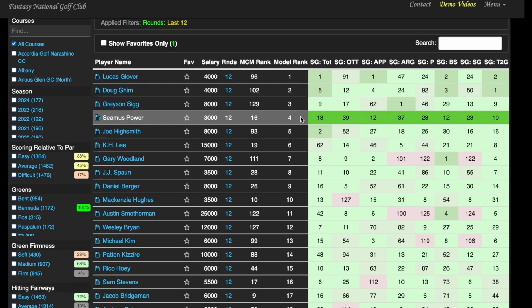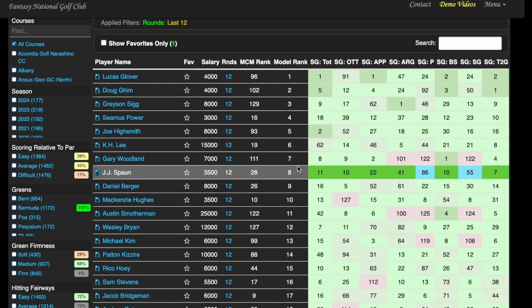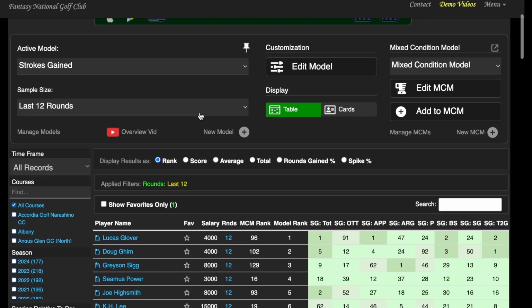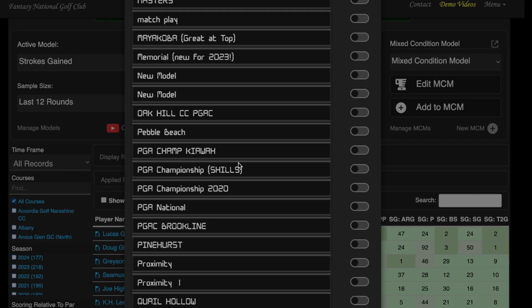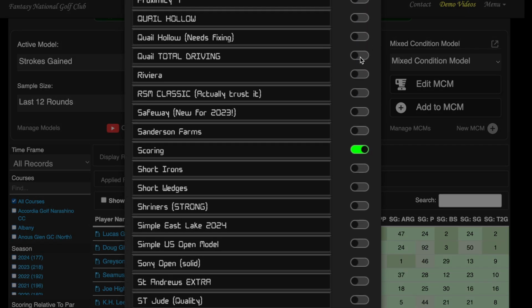Glover, Gim, Sig, Seamus Power, Joe HighSmith are the top 5. Just an overall strokes gained, weighting approach, putting, and off the tee more than around the green. After that, KH Lee, Woodland, Spawn, Berger, Mac Hughes at 10 in the MCM as well, which I've already built out. But I do want to go to my models, just manage them for a second, and take a look at the RSM if I have that built out, which I assume that I do.